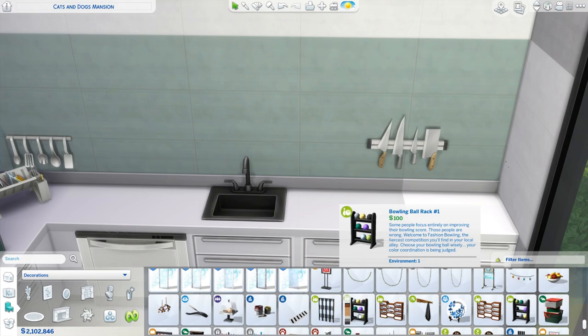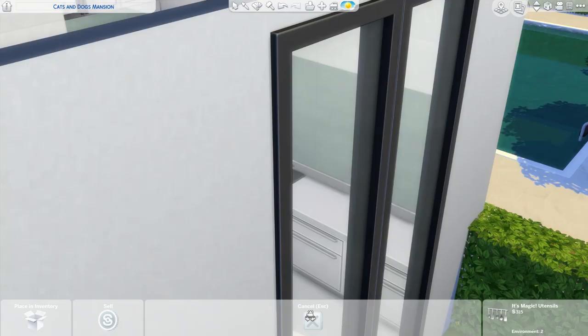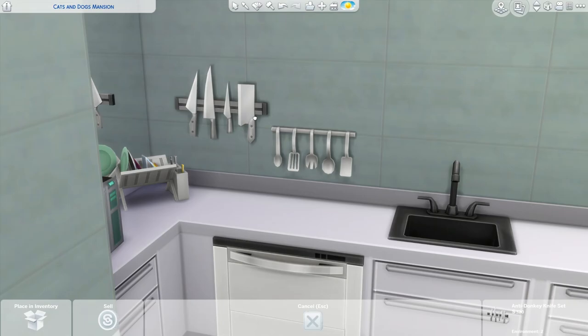Oh, good grief. Anyway, the kitchen is almost done. We have a cute little cupcake tray. I feel like dream houses in my head always have cakes or cupcakes on the kitchen bench.